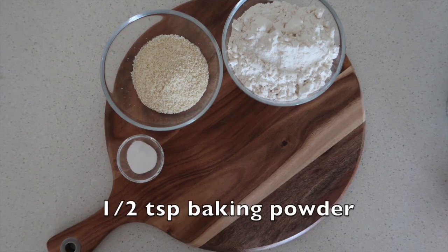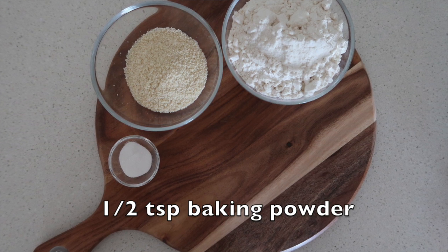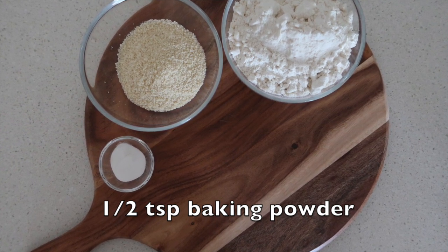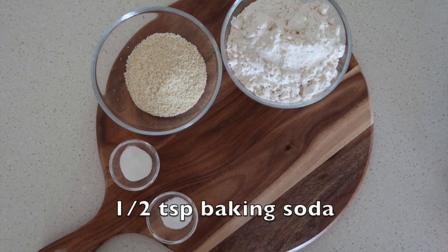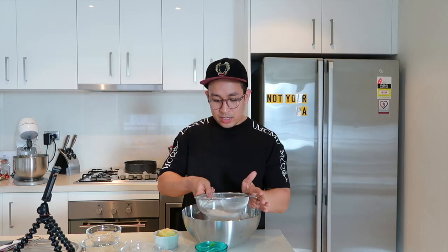So I've got 1.5 teaspoon of baking powder straight in there. I've got 1.5 teaspoon of baking soda straight through there, and then I'm just going to give it a good sift just to make sure there's no big clumps left in the mixture.